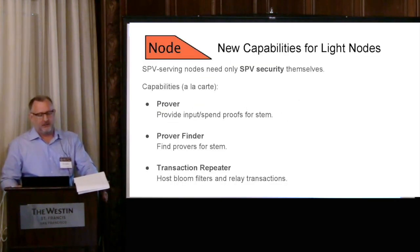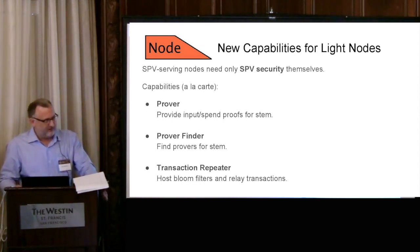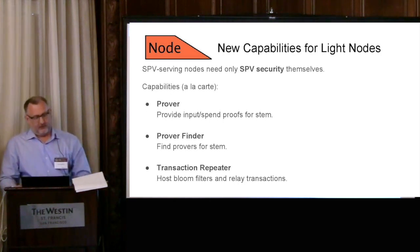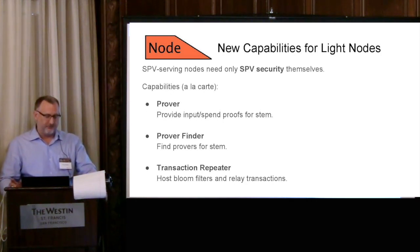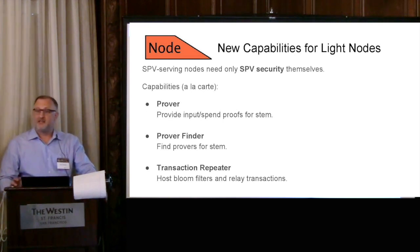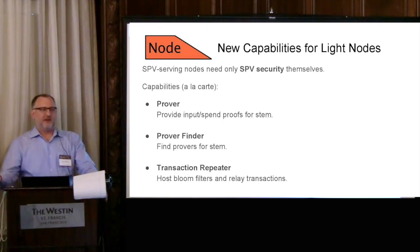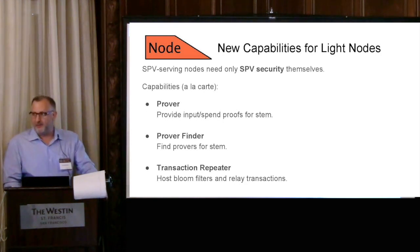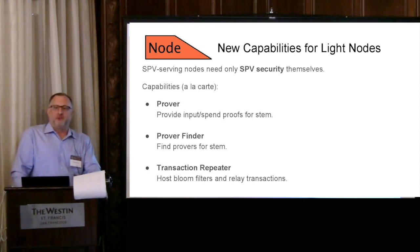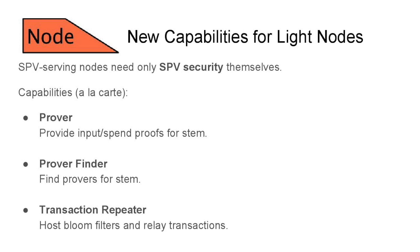The idea that could be explored, this is not a concrete proposal, just an idea, is to create new types of nodes that are designed around serving SPV clients. You basically have three capabilities. The nice thing about these nodes is they only need SPV security themselves, because the SPV client can't tell any different anyway. So it doesn't need to have the full blockchain. It needs to be able to provide the proofs from that diagram that I showed, but it wouldn't necessarily need to be able to do that for anything. If nodes were able to find provers that could prove the specific inputs they need to verify the transaction, they could do that by chasing down a node that's able to do that.